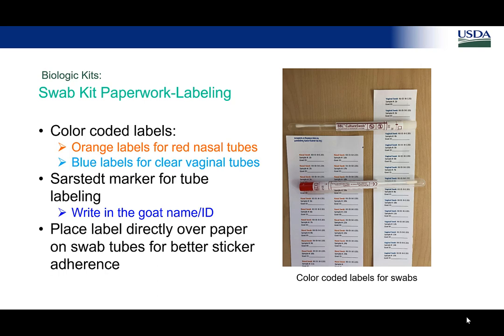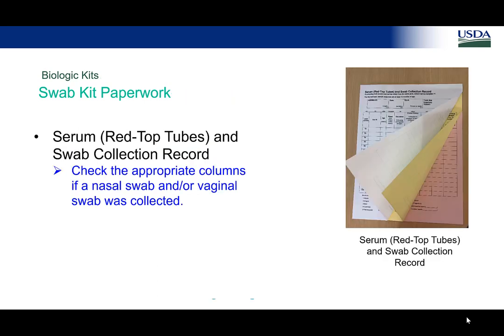All right, the paperwork. Paperwork on the swabs is easy because you just have to check yes or no if you collected a swab sample on the serum red top swab collection record. So there's a nasal swab column and a vaginal swab column.